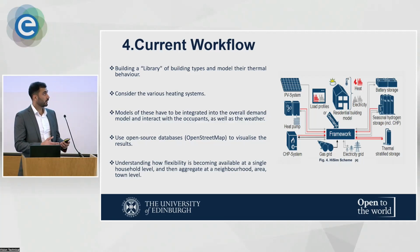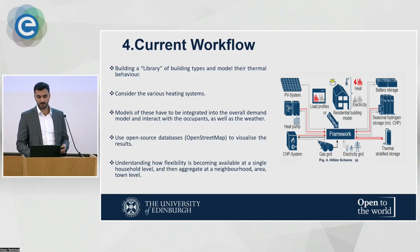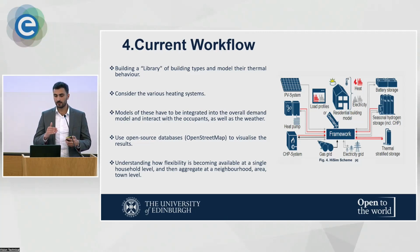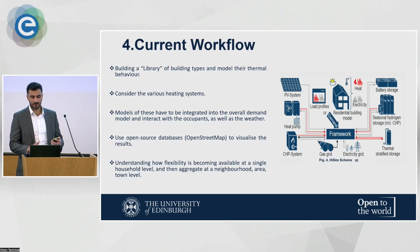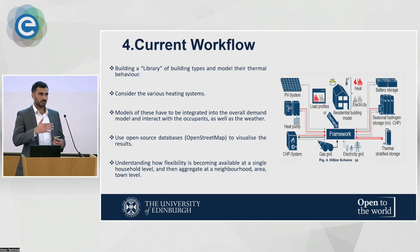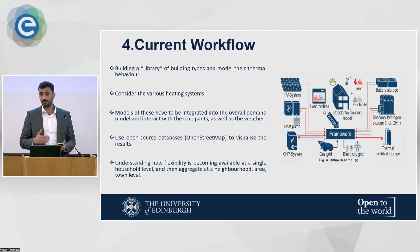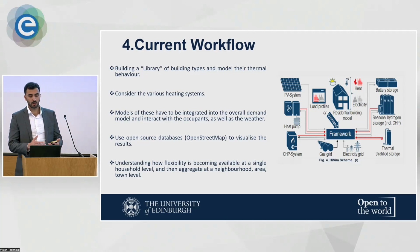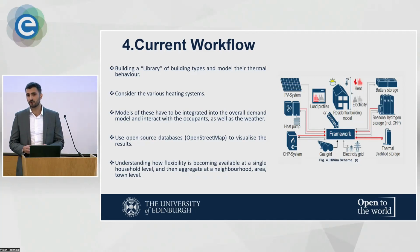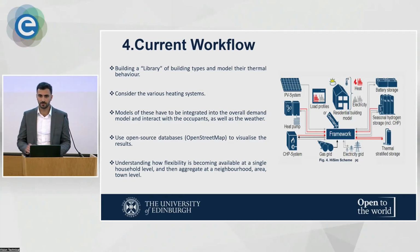Then we also developed a machine learning algorithm model to predict the gas consumption for space heating in buildings. We will set a threshold for the forecast model to predict the higher usage within the peak hours. After that, we will use an open source database, OpenStreetMap, to visualize the data, and by doing so, it will allow us to understand how flexibility becomes available at a single household level, and then aggregated into streets, neighborhoods, and different areas.